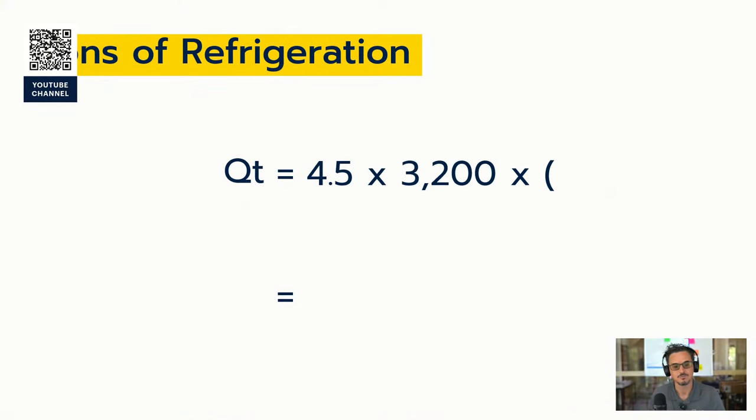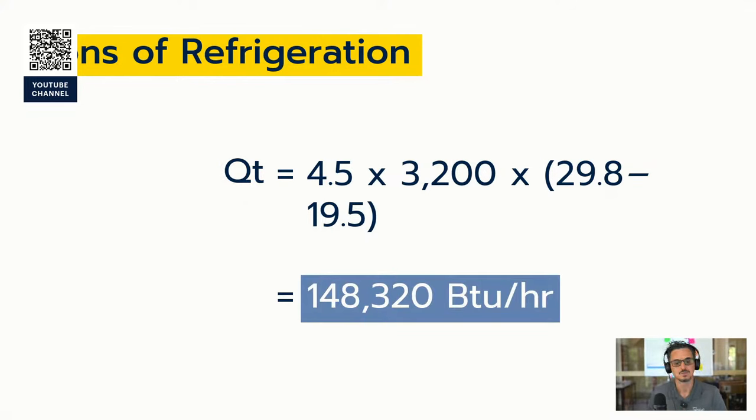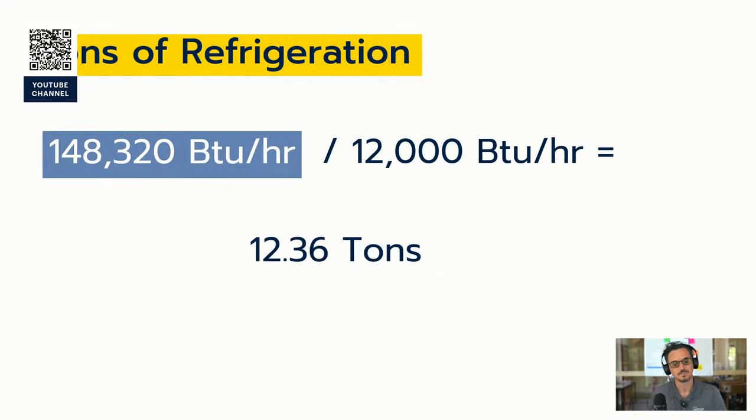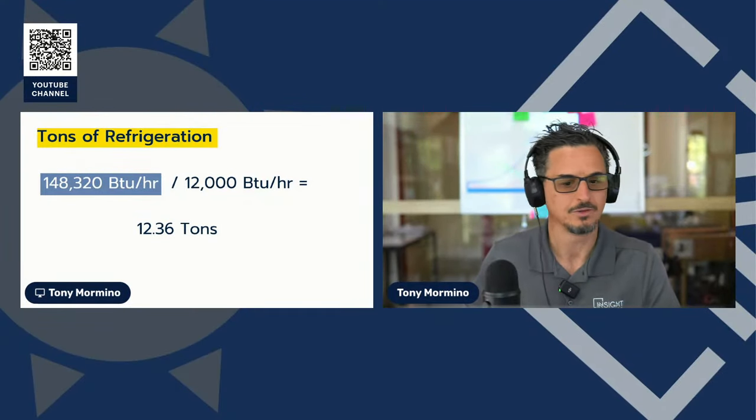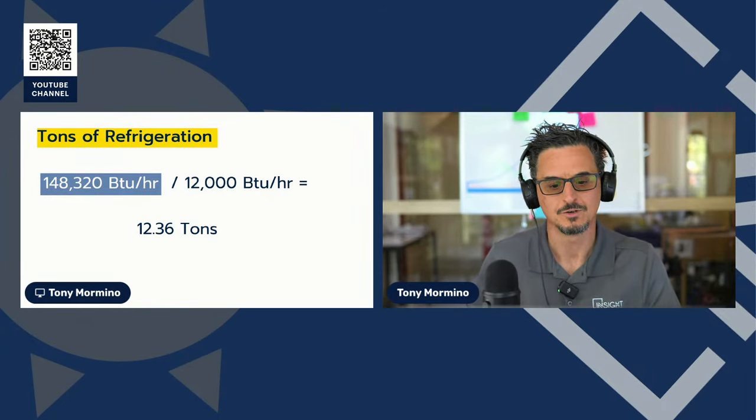So now we have what we need to calculate the total BTUs. The total BTUs is 4.5 times the 3,200 CFM times the difference in the entering and leaving coil enthalpy, which in this case is 148,320 BTUs per hour. If we take that and divide it by 12,000 BTUs per hour, we will get our tons. So basically a 12-ton system, right? We end up with 3,200 CFM and 12 tons, and we're good to go. So that's tons of refrigeration.